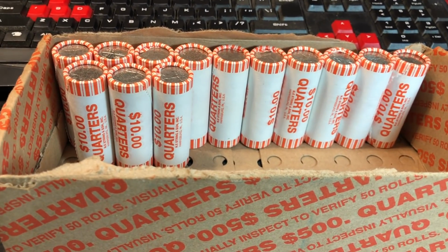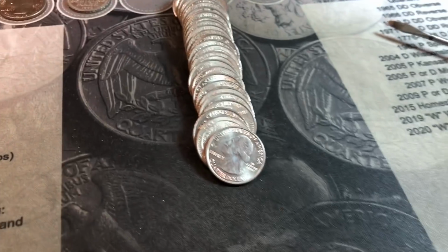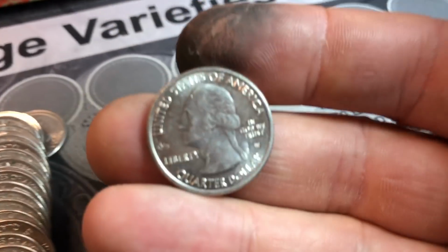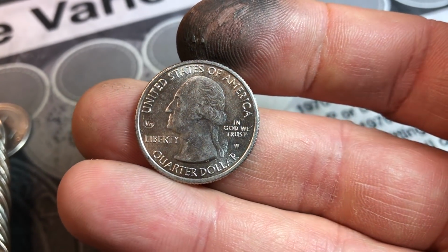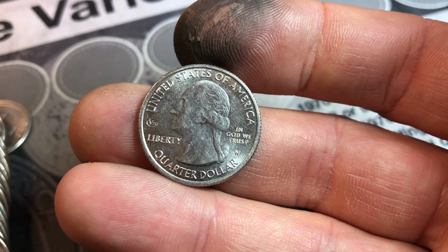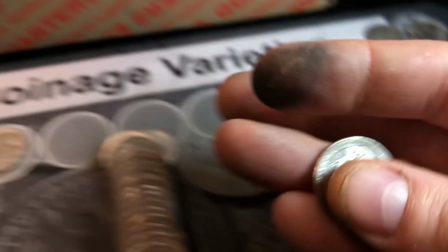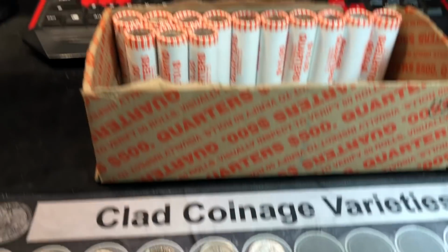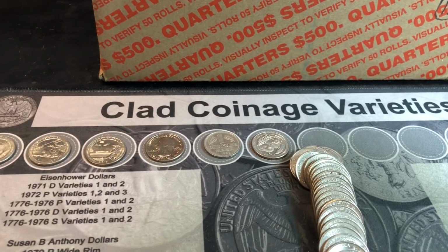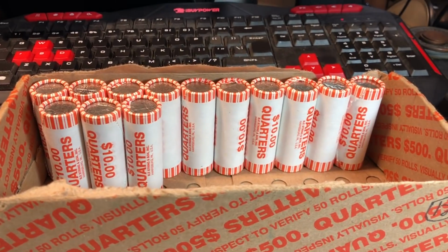Well, fast forwarding to roll number 37, and we're going to have our first find of the quarter box. Once again, it's not silver, but it is a 2020 W quarter. We've got the privy on the left, the W on the right. Which one is it? It's the American Samoa, or the back quarter. We'll take it. First 2020 W quarter of this video, and our third W of the hunt. Now, can we find something silvery?